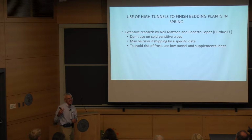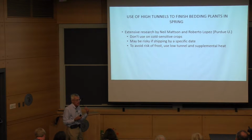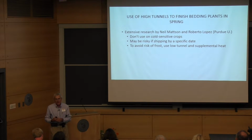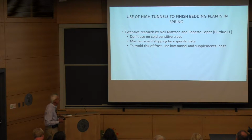And the bottom line that he essentially, after all the work that he's done on it, is don't use them on cold sensitive crops. But it's for bedding plants, finishing the bedding plants before they're going into your centers. The high tunnel can be quite useful. But you have to choose wisely which crops you're going to do this with. If it could frost in early spring, mid-spring, and you've got coleus in there, forget it. It's gone. And so you have to be rather careful on which ones you do this with.